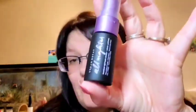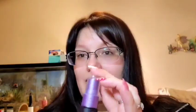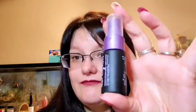So, stop makeup meltdown with this groundbreaking formula. All-nighter mist on weightlessly to keep your makeup looking gorgeously just applied for up to 16 hours without melting, cracking, fading, or setting into fine lines. The result, a smoother looking skin and vibrant makeup that lasts all day for all skin types. Super excited to have this. That is awesome. And like I say, the bottle feels amazing. So luxurious. I love that. So, thank you so much for that one. Love it.